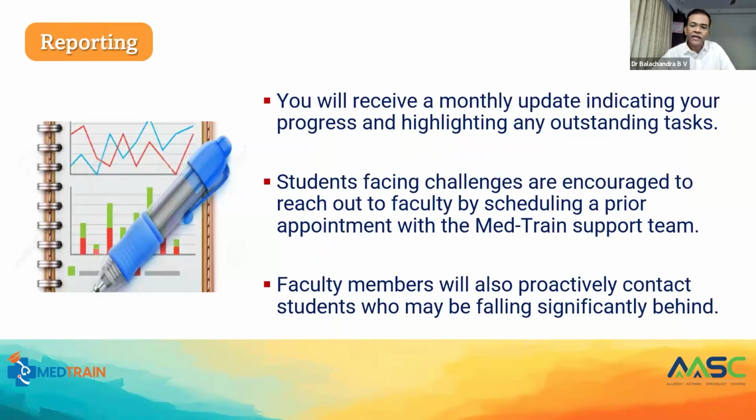And more importantly, whether someone is doing well or not, you will be given a monthly progress report informing you where you are doing well and where you are not. Students who are facing challenges can reach out to the faculty by scheduling a prior appointment. We do understand that there can be challenges, and if you have any major challenges, you can reach out to the faculty after informing the Medtrain team, and we will see how best we can assist you.